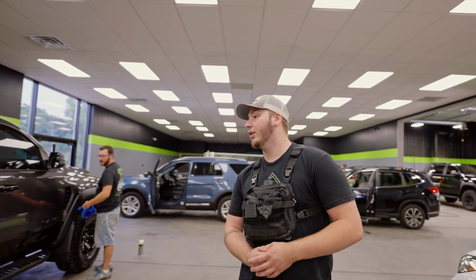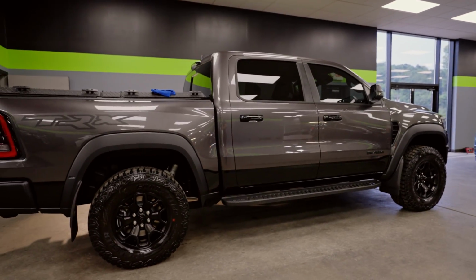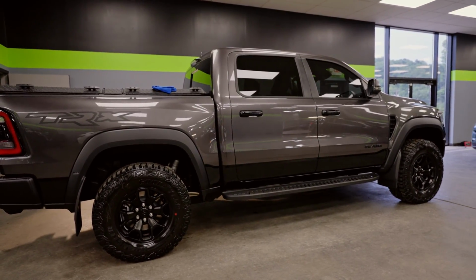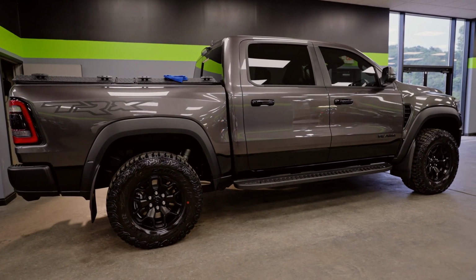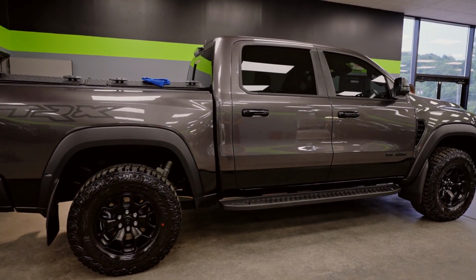And then right here is a TRX. This is brand new. I believe it's just here for window tint, and then Mark is finishing up the coating right now. Interior coating as well. Mark's finishing this up. It's looking great. Should be gone by the end of the week.